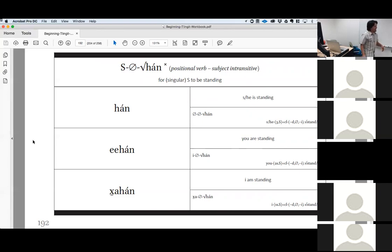Or I'm still standing, is that a song? That's a little different. Would that be Yan Chachan Yesu? So Yan is to stay, let's just stick with this. Han. Ihan. Chahan.